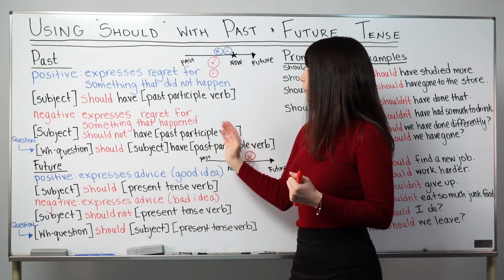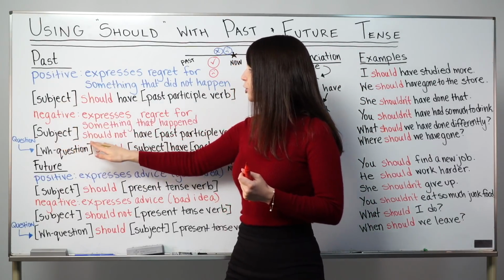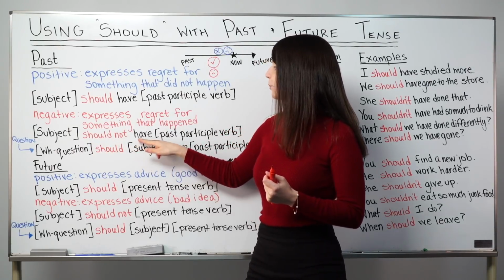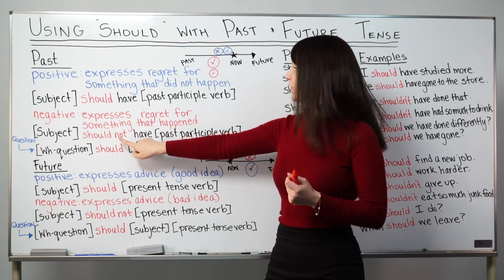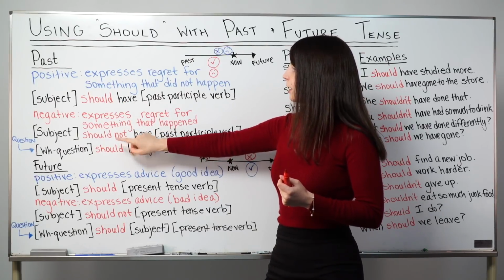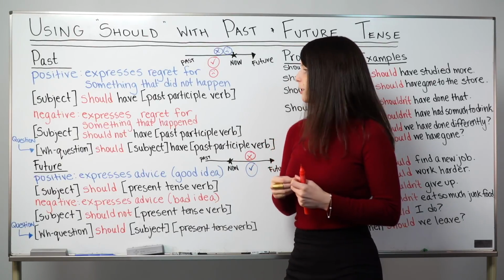So when we make sentences in the negative with this grammar point, we can use subject again, plus should. Here we'll use should not. And then complete this pattern with have and the past participle verb. So the only change here is using not when we make the negative. So this is the basic kind of statement structure for past tense statements with should.